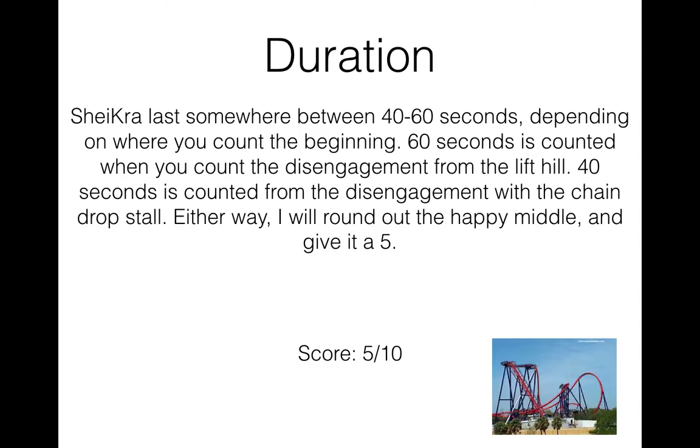We got duration. Now, depending on how you time this thing, it's between 40 and 60 seconds, depending on where you start. 60 seconds is the moment you disengage from the lift hill, and with that in mind, you have 20 seconds trying to turn, making that 180 degree or so right turn, and then hanging over the edge. 40 seconds is when you disengage from the drop stall. When you're stalling over the first hill, you're looking down, there's nothing but drop beneath you. That's about 40 seconds there.